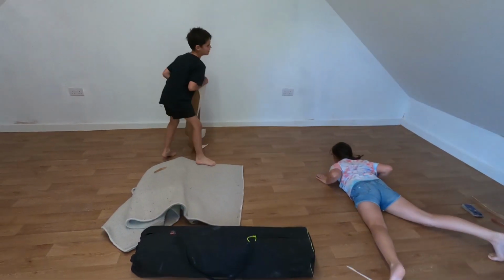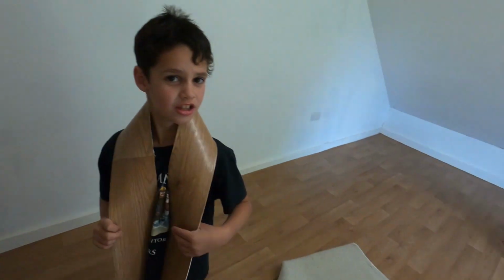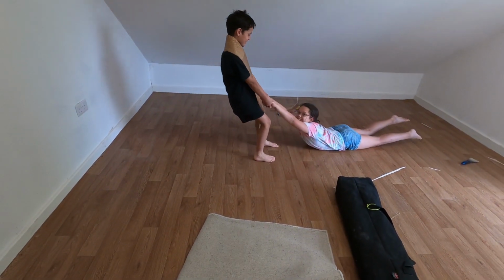It's 5 o'clock. We're just waiting for some guests to come. But while we're waiting, I thought I'd get the kids involved in sorting out the mattress storage room in the extension. So it's not quite finished yet. You just put the floor down here, but I need to cut all the edges off, and then we can actually move stuff in. But they think it's a great playroom, clearly.